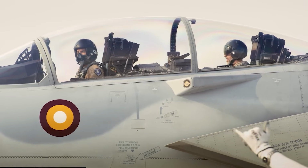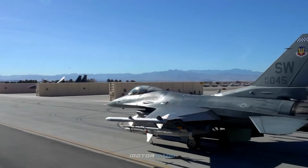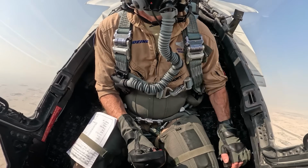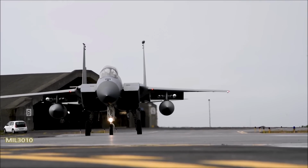So in this case, in the dogfight, I'd rather have the F-16 as opposed to an F-15E. But in air-to-ground combat interdiction missions, the F-15E is just so incredible. So when it comes to one pilot versus two aircrew, I'm gonna give the nod to the two aircrew in this situation. And then we gotta talk about pulling G's.